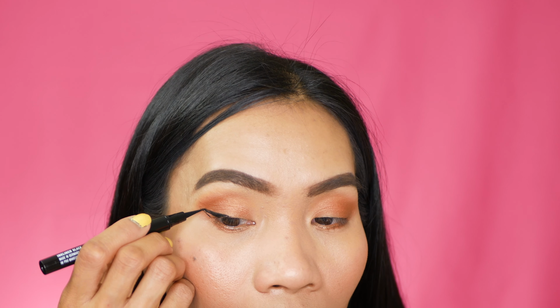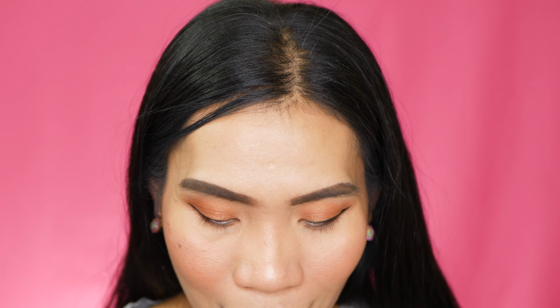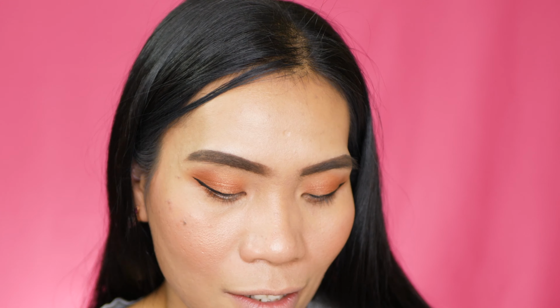Okay, done with the liquid eyeliner. Let's move on to the next items that we got for this Ipsy bag. I'm really excited about this Soul Bit liquid lipstick. This is the Soul Bit lipstick in Touch in Soul. I know this brand. I have a couple of these from Boxycharm.